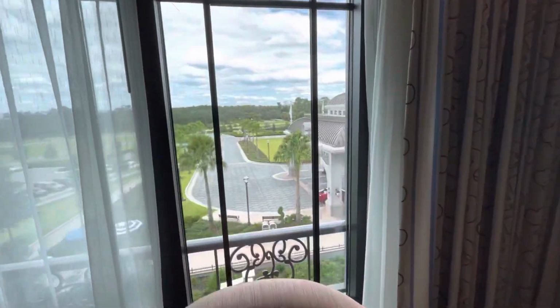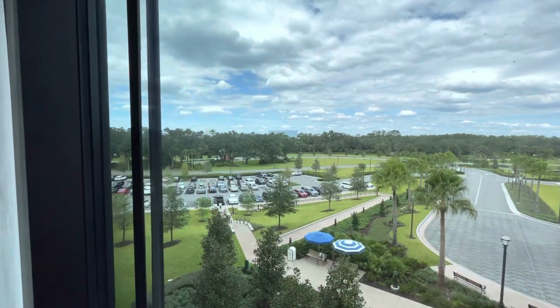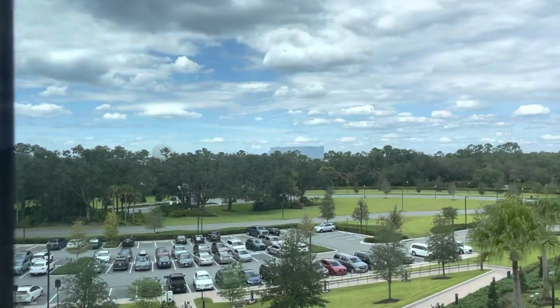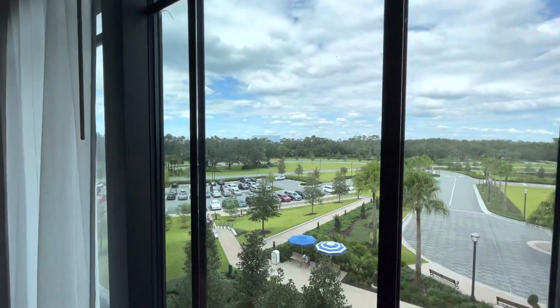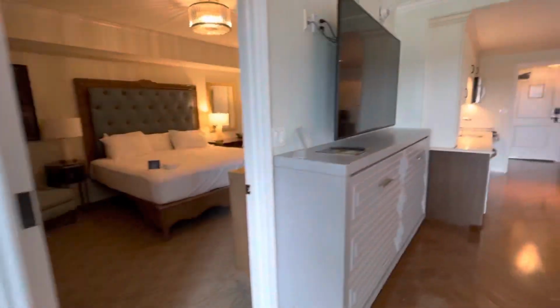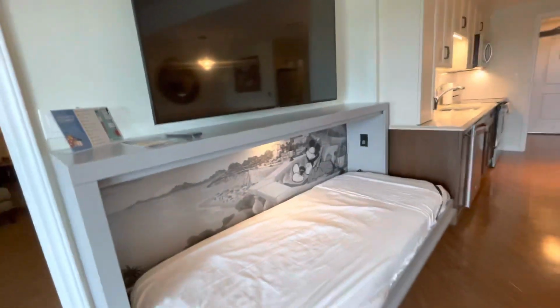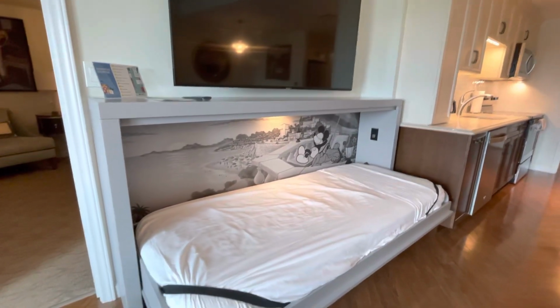This is a standard view room, so you can see the front parking lot area. And then we actually have an awesome view of Spaceship Earth. You can see back there. Zoom in for you. So that is Epcot, which you know you can hop on the Skyliner and head right to Epcot. And then we have our TV area over here, and this also pulls down into a Murphy bed. So you can see I pulled that down fairly easy. I love the little light there so you can do some reading.